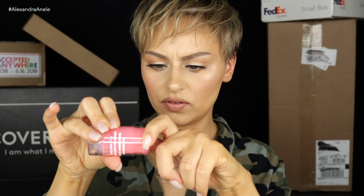This is the watermelon brightening serum. I've been seeing this and it just looks really nice. I'm excited to try this one. I want to smell it. These caps that come on it are Ziva's favorite toys. Can't get it off. Aw, it doesn't smell like watermelon. Feels nice though.